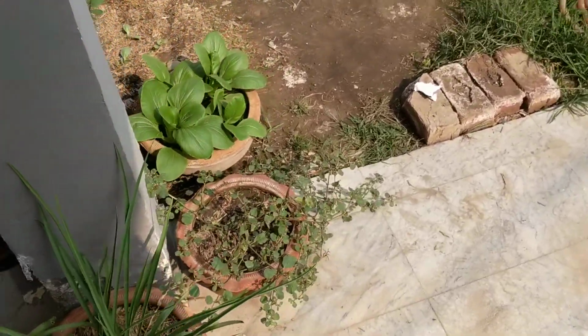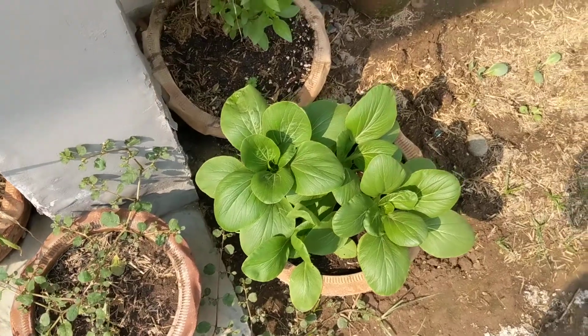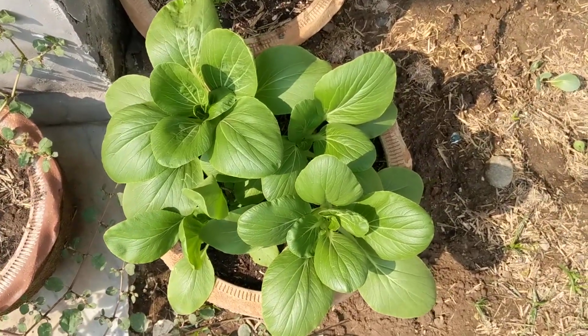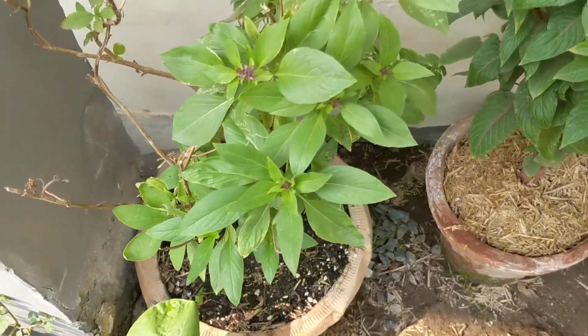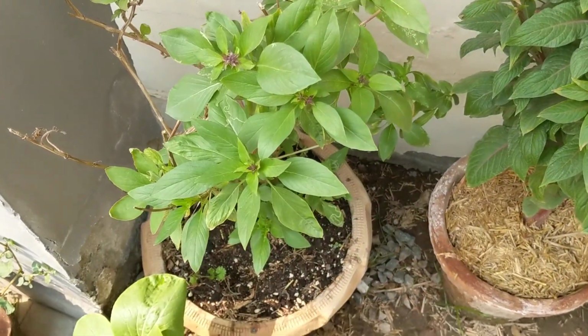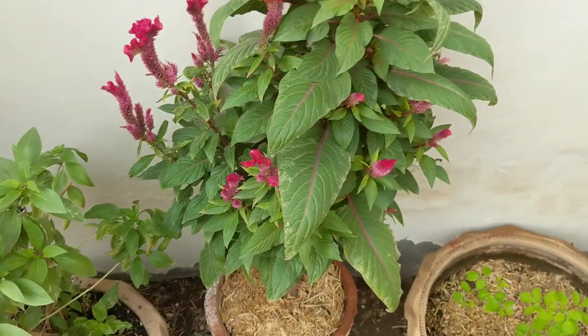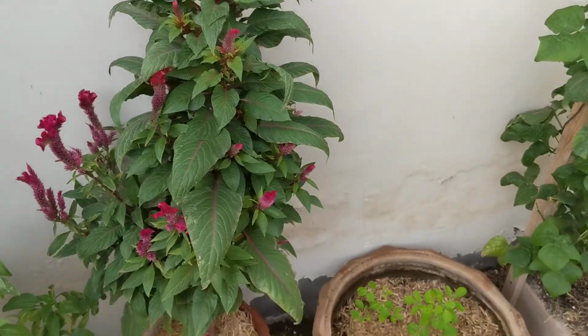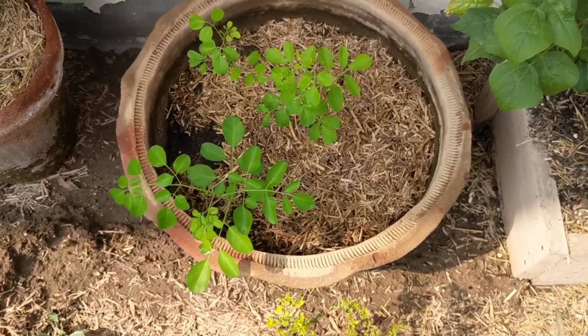Just wanted to give you an update of the plants and the tuberoses that are growing. You can have a look at the bok choy. It's growing really nice. This is the holy basil, but it's bolting. It's another beautiful plant. This is moringa.